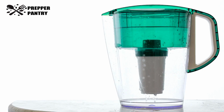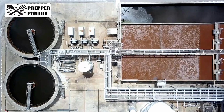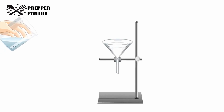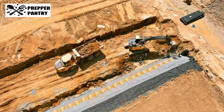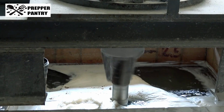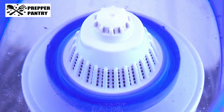That's why a portable water filtration system is a must-have for any serious prepper. One of the best options out there is the Berkey or Lifesaver filtration system. These systems use multi-stage filtration, combining mechanical and carbon filters to remove harmful contaminants. Whether you're collecting rainwater or drawing from a stream, these filters can purify almost any water source, turning it into drinkable, safe water in minutes.